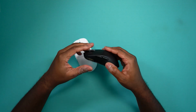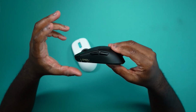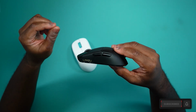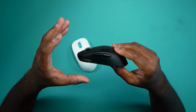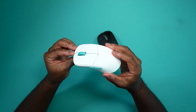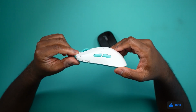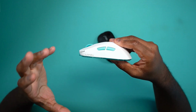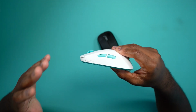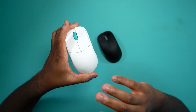What we're going to be talking about is why the Lamzu Atlantis Mini is now one of my favorite mice that I've been using the entire year, and what has made me switch over from some of the other mice that I have been using recently, because really I was using things around the size of the full-size Atlantis, maybe slightly smaller than this one. Like I was using the Ninjasto Sora, the Pulsar X2, and the Logitech G Pro Wireless Superlight, and those are all great mice.